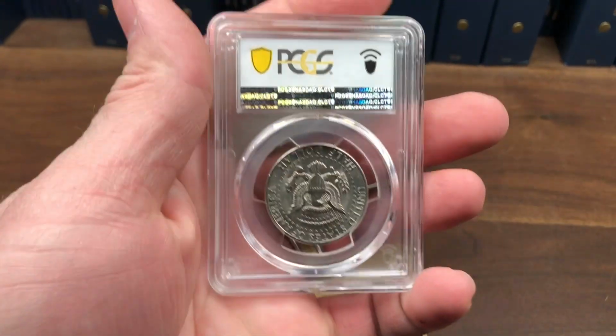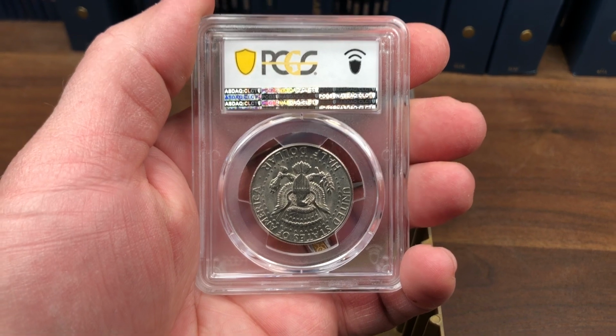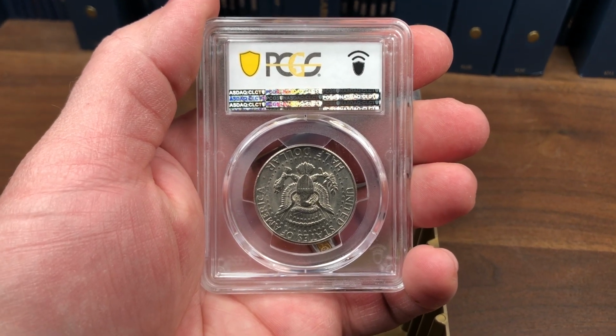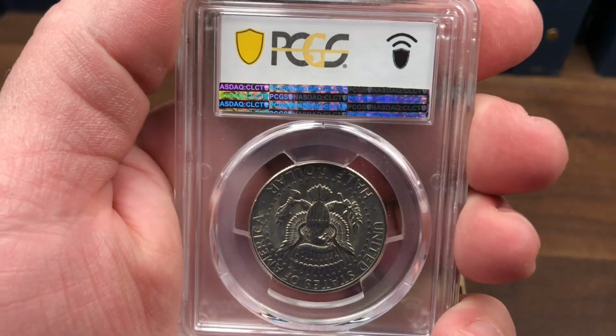Now, this Kennedy $50 was found while I was coin roll hunting. This is one of the first examples I have found, 1974-D DDO. It's the best example that I have found. It is not, I think, the first example I found. I didn't keep track of that, but it is definitely the DDO.